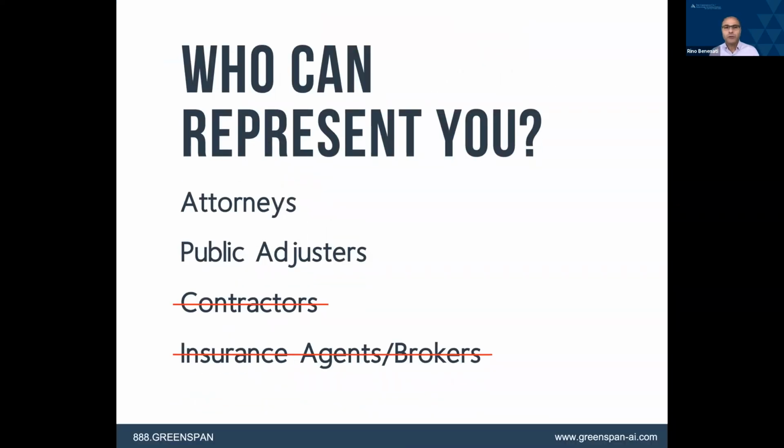Who can represent you? The only two disciplines by law that can represent you are attorneys and public adjusters. With attorneys, you don't have a legal problem unless they are denying the claim or acting outside the four corners of the policy language. Then it becomes a legal issue. That's when an attorney would come into play, and they can represent you in the negotiation of an insurance claim.